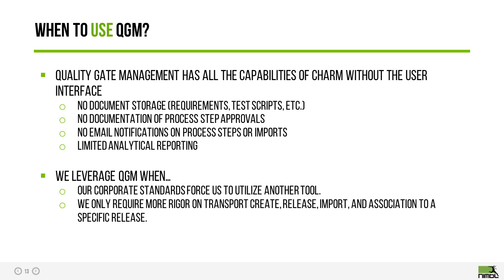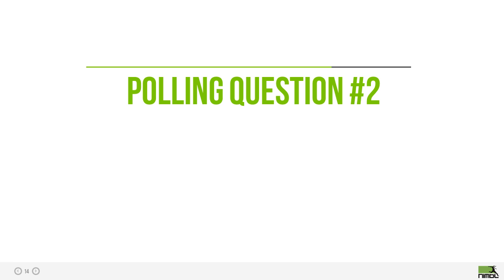I'm sure there will be a couple of questions after this slide, but as a natural transition, let's switch over to another set of polling questions just to baseline, in the audience today, how is Solution Manager being leveraged in your organization?